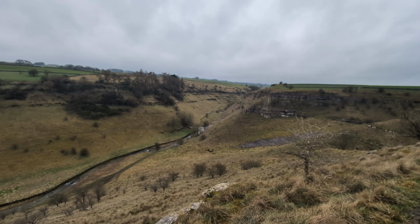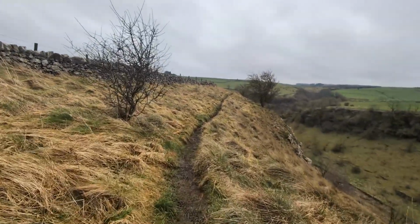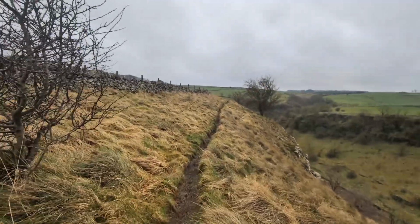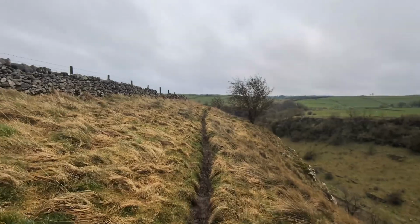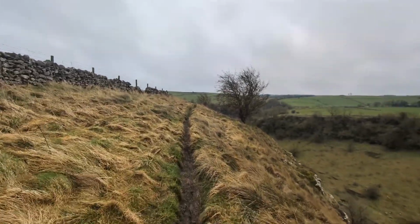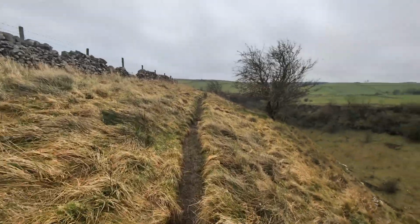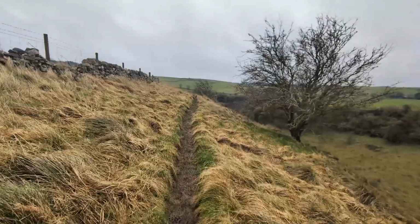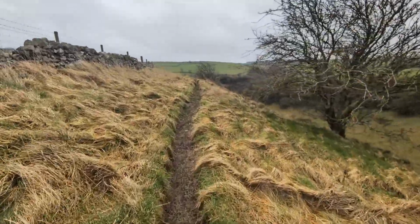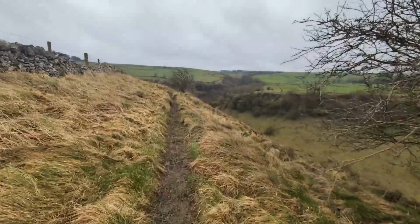What I will say is this is a very easy one. As you can see, it's really flat. You just have the incline up and then the incline down at the other end. Other than that, it's pretty easy going. The paths are extremely narrow, and like I said, there are mine shafts, so I was quite nervous to step anywhere even remotely off them. So I very much stuck to this path, but it is fairly easy.